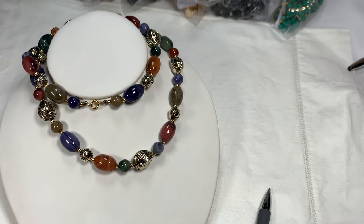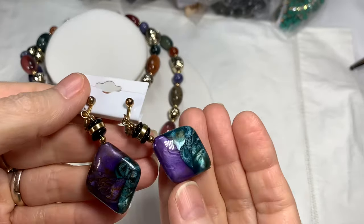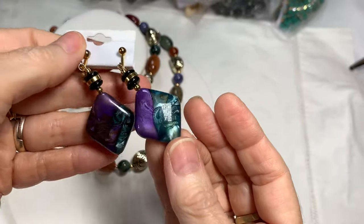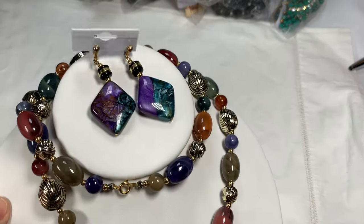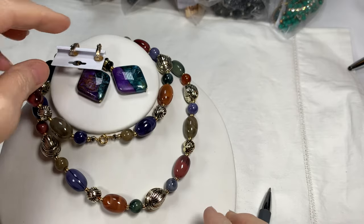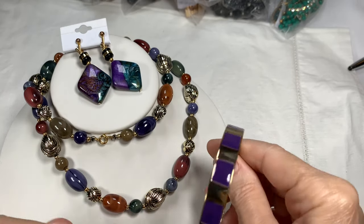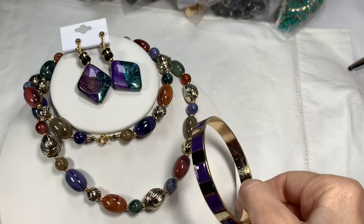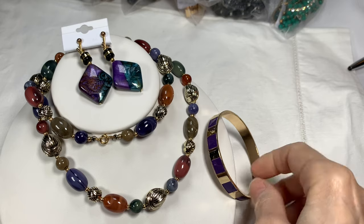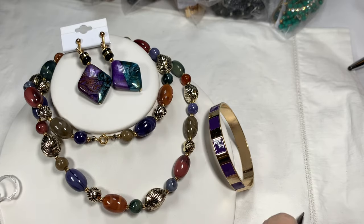Spring ring clasp. And this is what I found to go with it. These purpley, sort of all kinds of colors in them earrings. I think it looks great with that. Couldn't find anything else that made me happy to go with this. And a purple enamel bracelet that's gold tone in the middle. So that's what I have for that. I'm so glad to find some pieces to go with this beautiful little beauty.